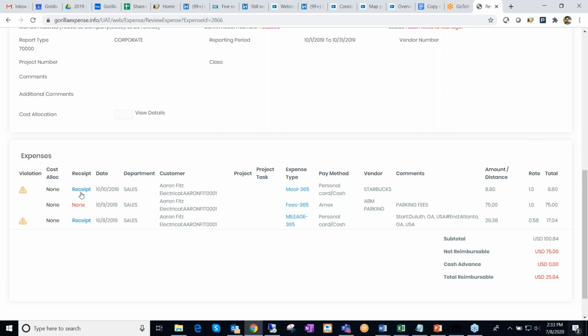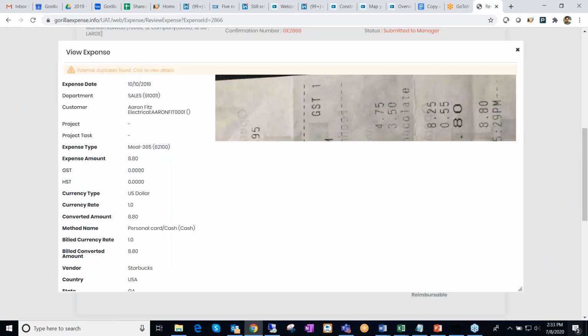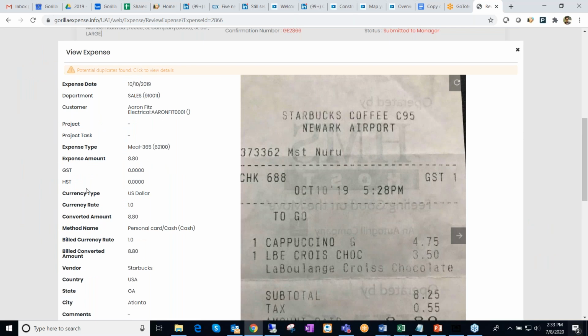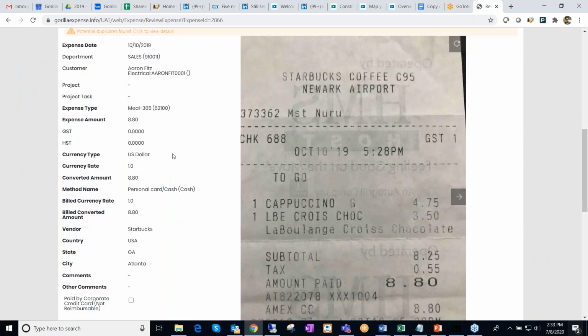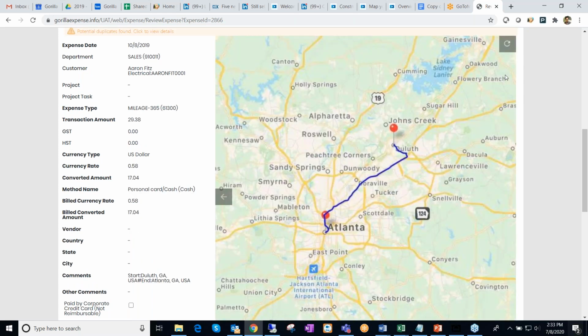The third column talks about receipts. If you click on the receipt link, it will show you the receipt along with all the information of that particular transaction showing towards the left hand side. And then there's a right arrow. If you click on this arrow, you can see the next receipts as well.